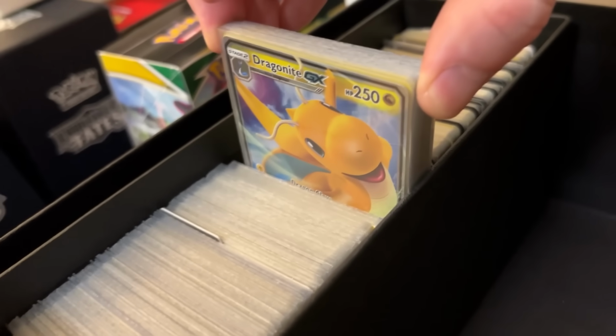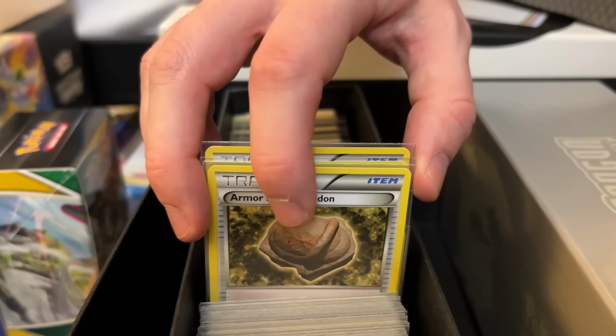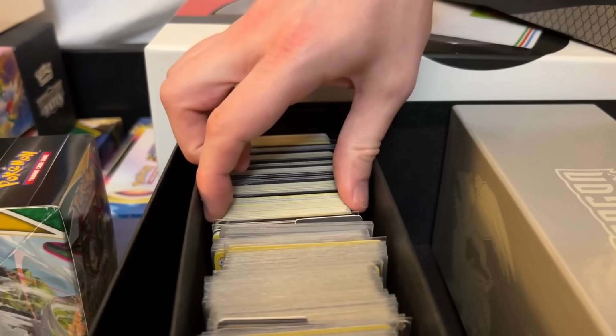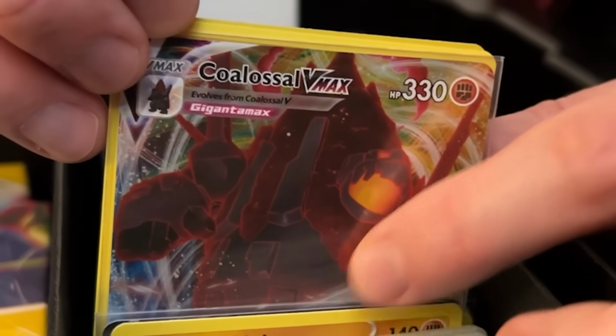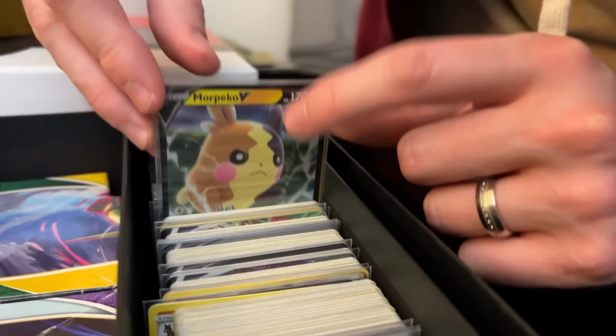We got Steam Siege to Battle Styles. Check some randomness. We got Dragonite GX, Greedy Dice. Is all this in like set order? It is, these are my main sets. Take a random one. We got Colossal VMAX. More Pikachu, more Pikachu V.